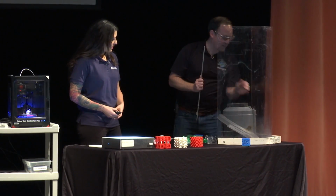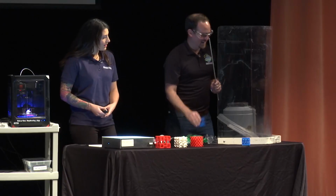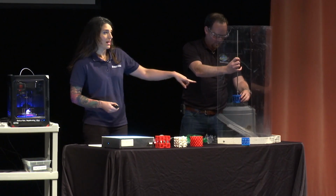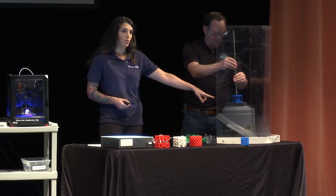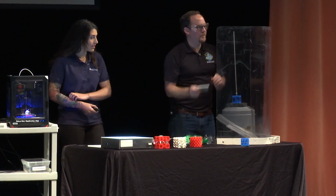And let me start off with a 0. So in this compressive force apparatus, we are going to have a force readout on the front, so we'll be able to see which one can withstand the highest force.